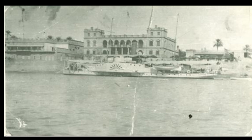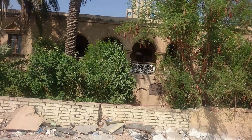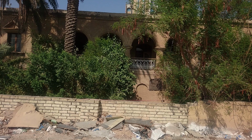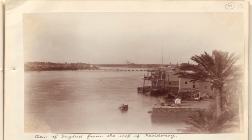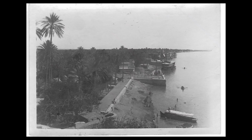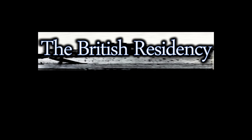The building speaks of the beauty of the place and the beauty of the ship that was moored in front of it. We notice the great similarity of the building itself through the ages. It is the same. It can be identified by its arcades and also its windows. This is a photo taken from the roof of the British residence, from where the Sayyid Sultan Ali Mosque can be seen. This is a photo taken from the roof of the British residence, but towards the south, from where we can see the Sayyid Sultan Ali Mosque.